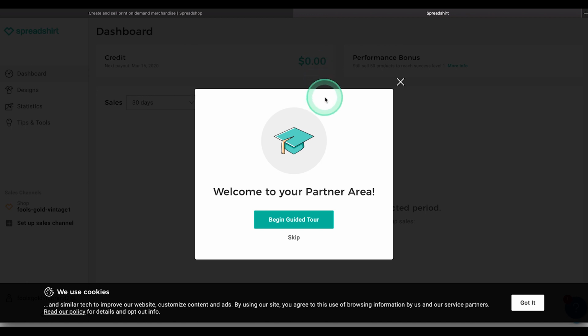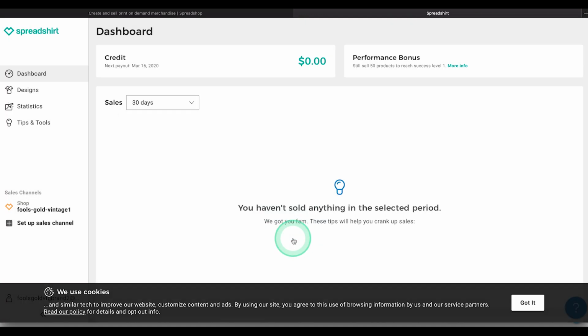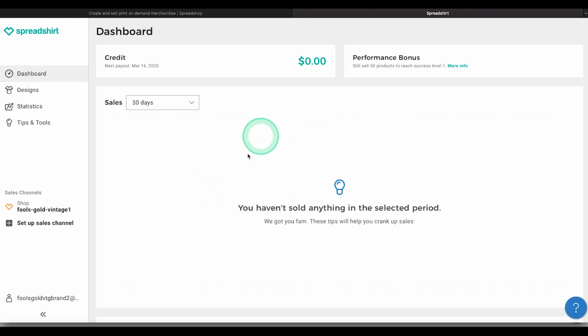Now you're in your Spreadshop partner area. This will be your home base for making and selling your own custom merch. You can begin a guided tour right here, or you can skip it. But since I'm already here, we're going to walk you through a complete shop setup so you can see what using your Spreadshop will really be like.